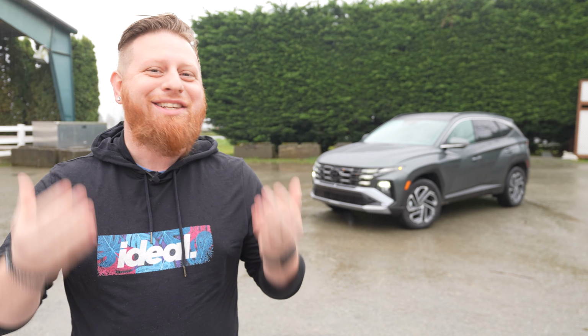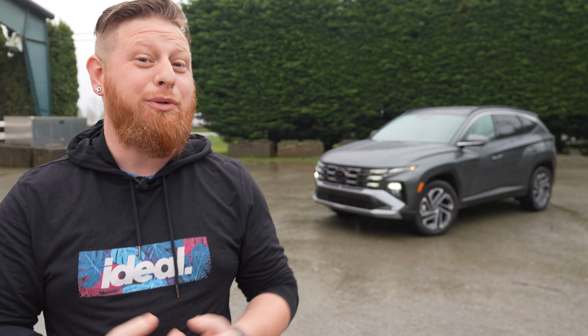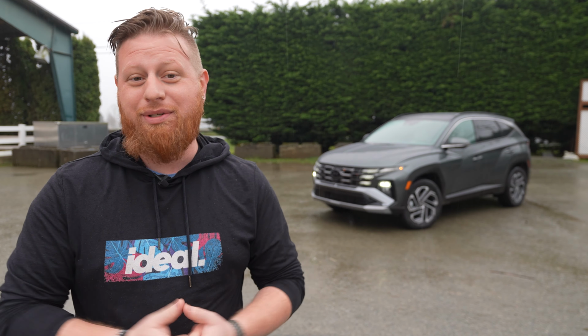So, final thoughts on the Tucson Hybrid. Hyundai has genuinely stepped up their game with the Tucson. It's practical enough to keep you happy day to day, stylish enough to stand out in a sea of sameness, and offers tech that feels both modern and useful. It probably won't blow your mind in any single category, but it manages to hit a sweet spot that's tough to ignore. It's currently the best-selling SUV in all of Europe, and it's a Car and Driver Editor's Award recipient. And honestly, it's not hard to see why.